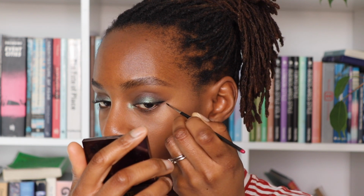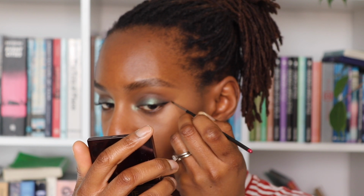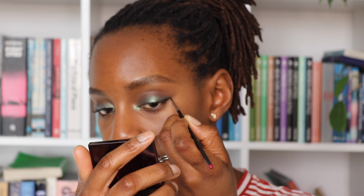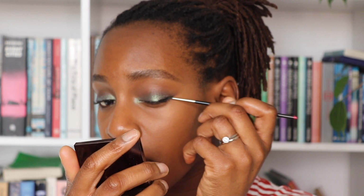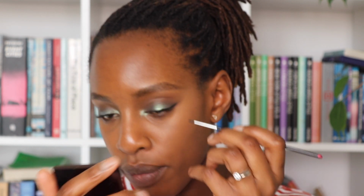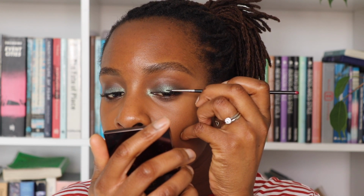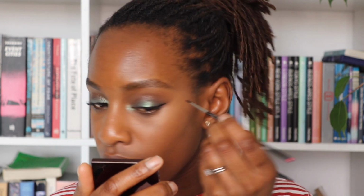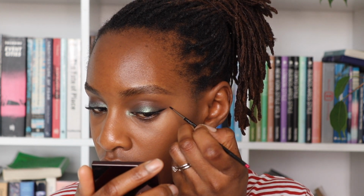I always do my wing first. Pull it out at the right angle. And then take it back in. And with liner, baby steps is always the way to go. So in here, I'm going to keep it really flat. This one's a bit longer. Let's just make, yeah, this one a teeny bit longer.